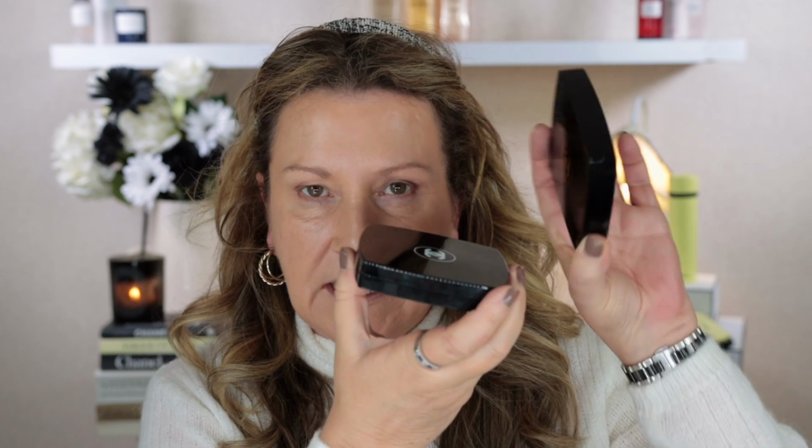So on the front they have the black and the white with the Chanel logo, as opposed to the one that was released last year, which has the gold Chanel logo on the front. And this one has the same type of opening as the one released last year. Just press inside, and it has a generous size mirror inside as well.